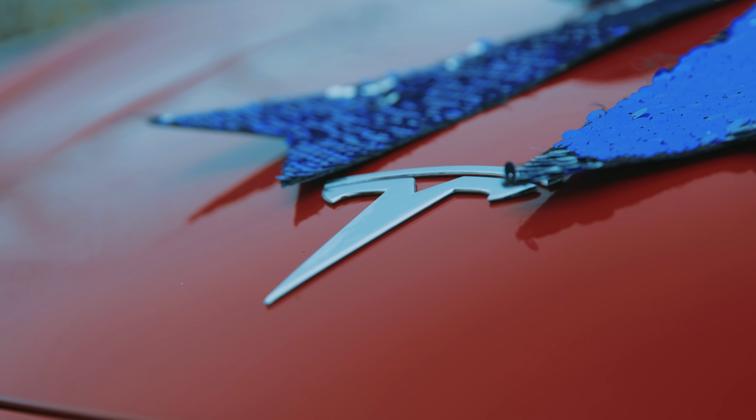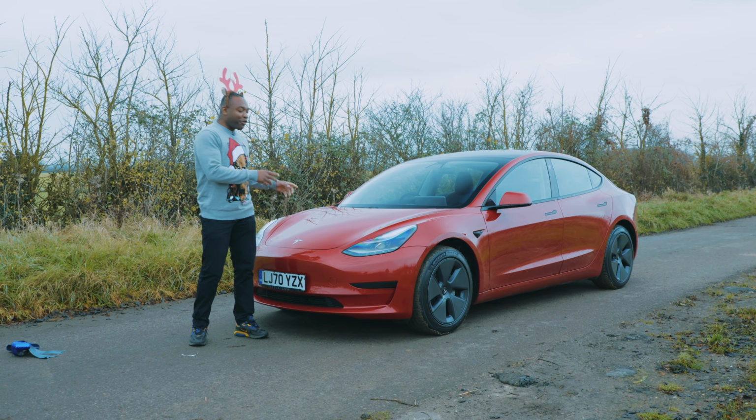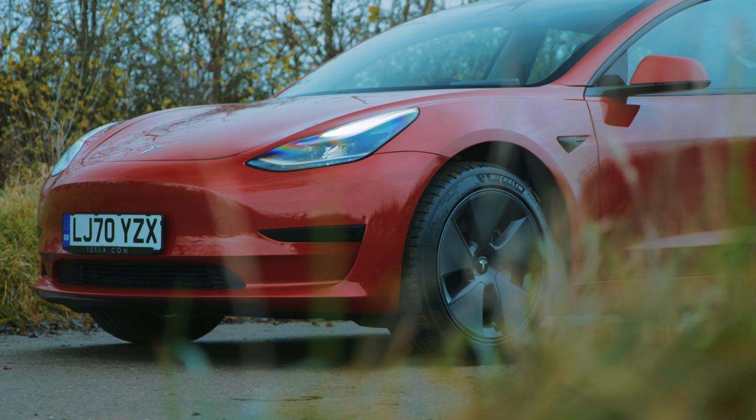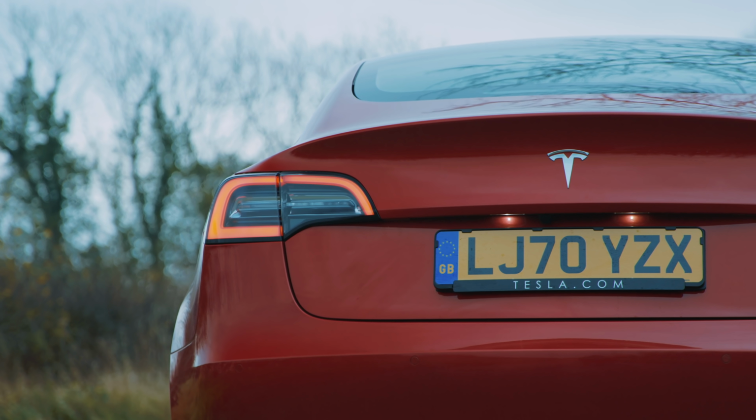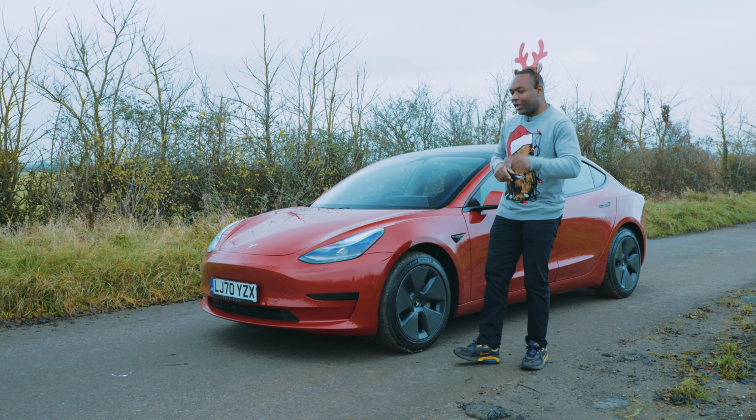Ah. For me? Shouldn't have. Let's get rid of that. So the new Model 3 facelift isn't like one big present you get on Christmas morning. It's more like a stocking with lots of little presents that you get to unwrap individually. I'll show you what I mean.